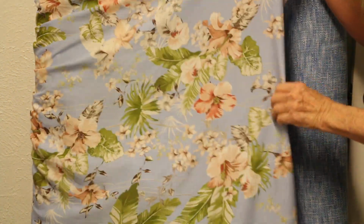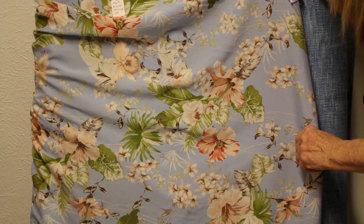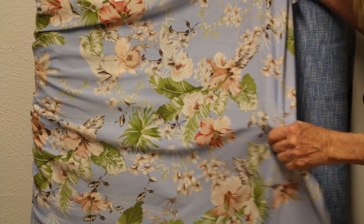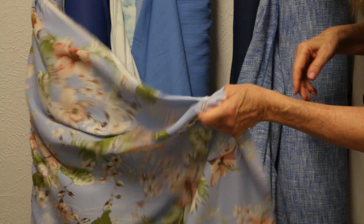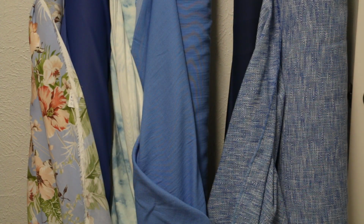Just soft blues, just pretty. It's a woven, it's 100% cotton on this. And it's just pretty. Just pretty lightweight, great summer cool shirt. Would be perfect. So the goal is $14.99 for 2 days.